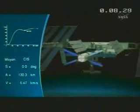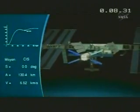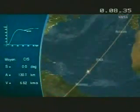I would like to thank all of the international teams for their work on the ATV program over 7 months. It is thanks to them that Europe's spaceport will henceforth be seen as the departure point for the International Space Station.